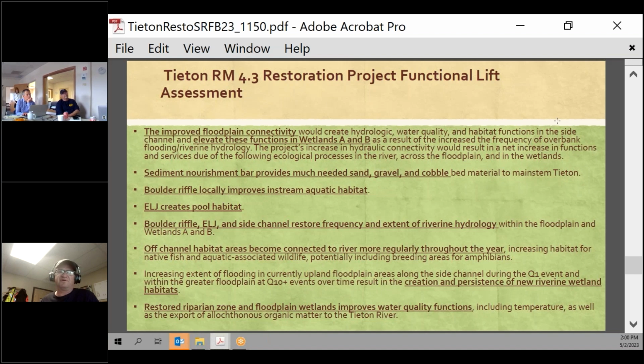Boulder Riffle itself will provide locally improved aquatic habitat with pool development and sediment retention, and in conjunction with the engineered logjam for pool habitat at the mouth of the side channel. All three components restore frequency and extent of riverine hydrology, basically putting more water on the floodplain and the wetlands. Off-channel habitat areas become connected more regularly. Like I said, it's designed to not be interacted at the 200 CFS. It's regularly above 200 CFS, except during winter low flows.